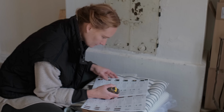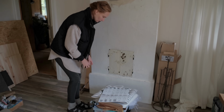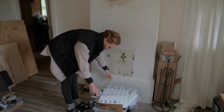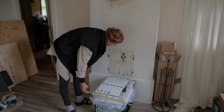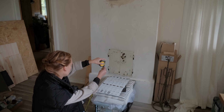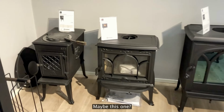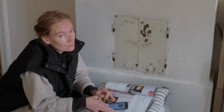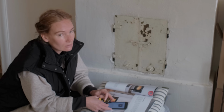We like, okay, the smallest one, which is cute, is 438, so I'm adding 100 mil clearance. 438.5. It will stick out till about here. That's not so bad. Is that cute? That's a mini thing. But then there's a Jøtul. So there's a flat face Jøtul which would also fit. The Morsø has scrolls on the side. Have I mentioned that? It has little scrolls. And I really, really like the squirrels.